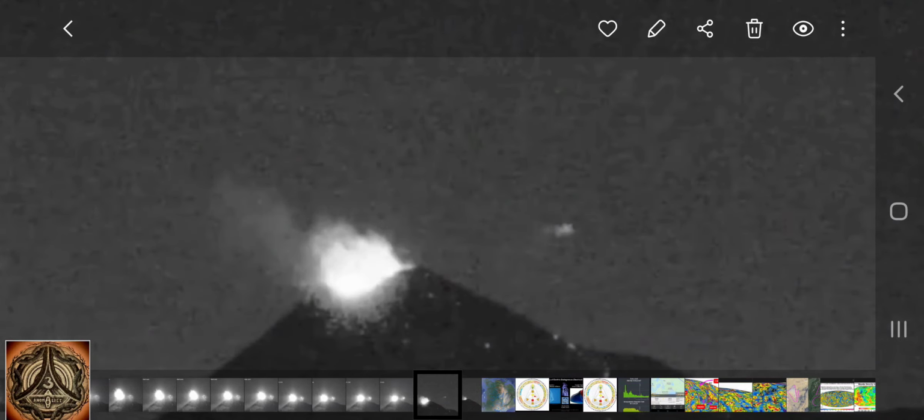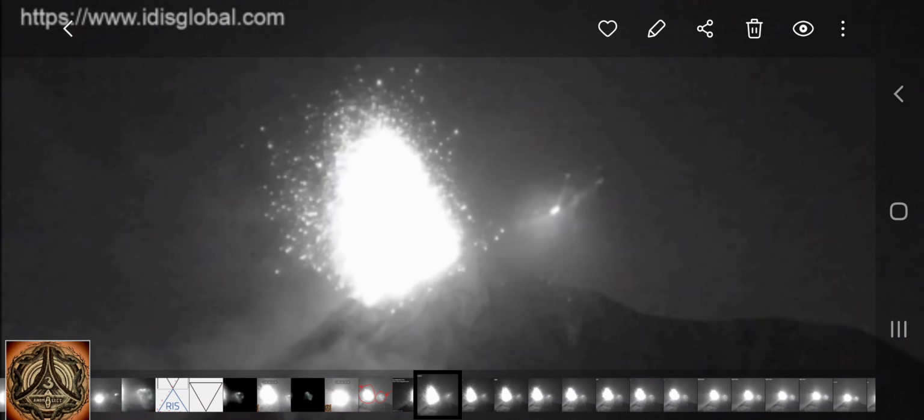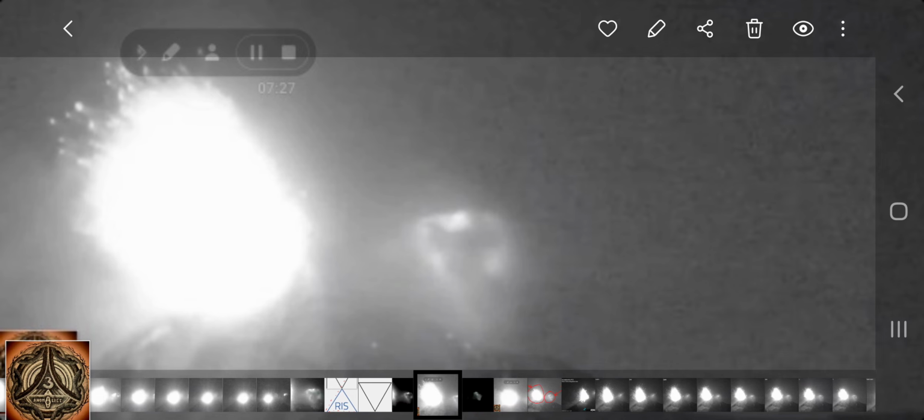Actually, wait a second. This is the unenhanced version of it. Yeah, this might not be the same. That's another one. I didn't do any enhancements to this. That's a straight screenshot. Now we go backwards, now forwards. And here is this ring, and as this breaks, there's one shooting off.